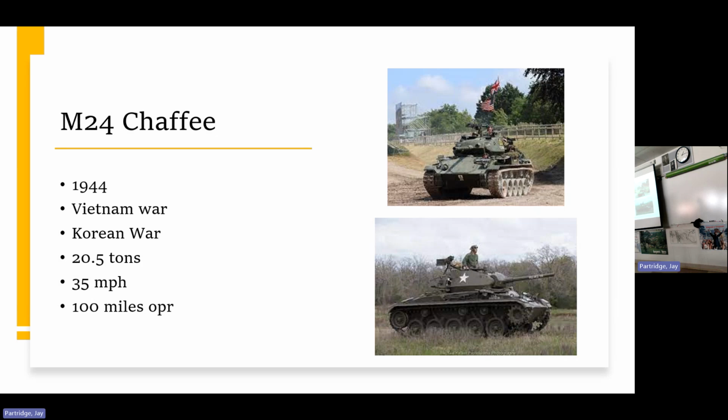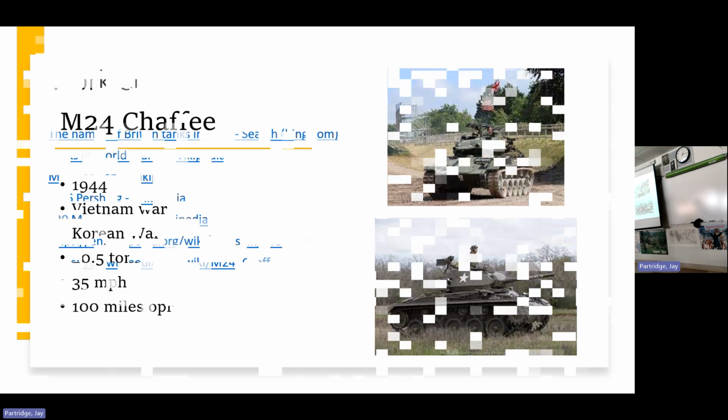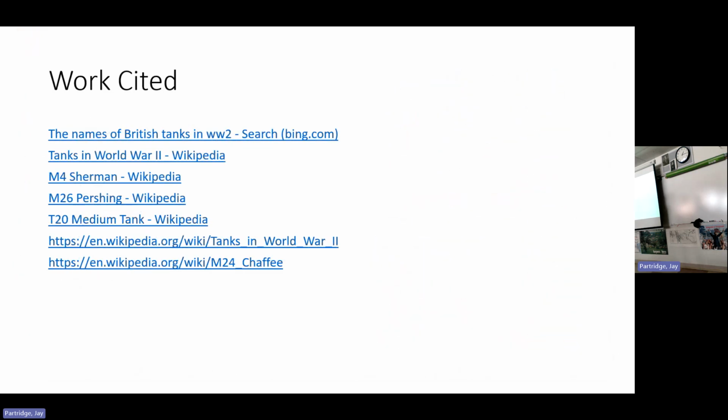That's good. And the Chaffee had a 75 millimeter gun as well. Oh, and the M26 Pershing, that one had a 90 millimeter gun, which was pretty common at the time. And it could go 35 miles per hour and 100 miles. And thank God I'm done.